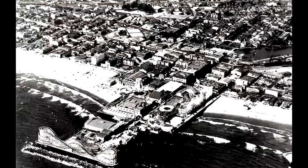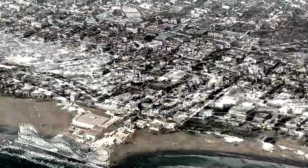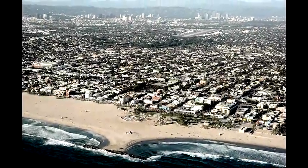Venice Pier. This 1925 image of the Kinney Pier shows a once popular resort area, now a vibrant spot with Muscle Beach and a Hollywood filming location.